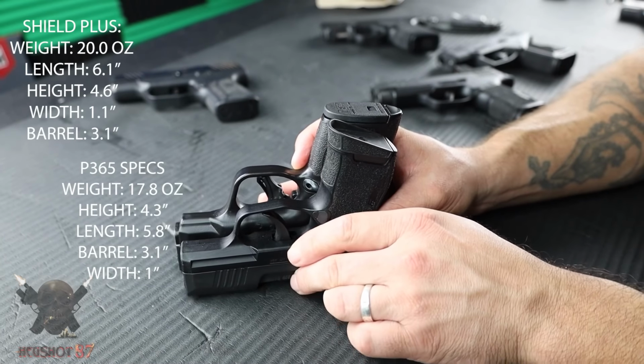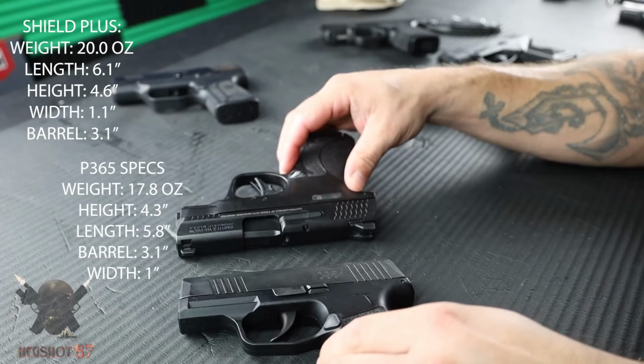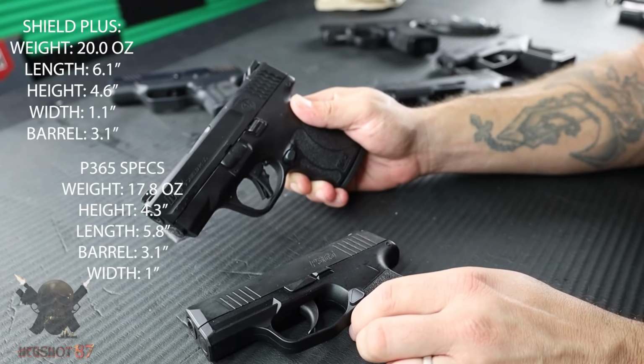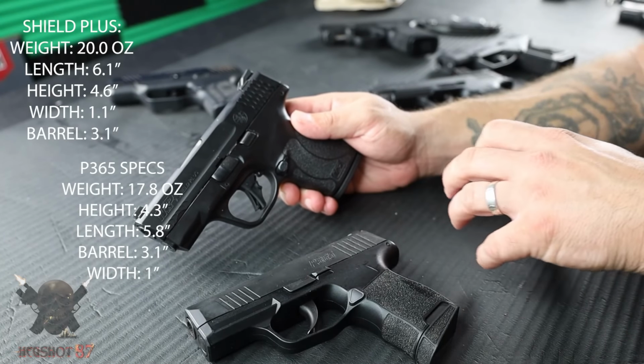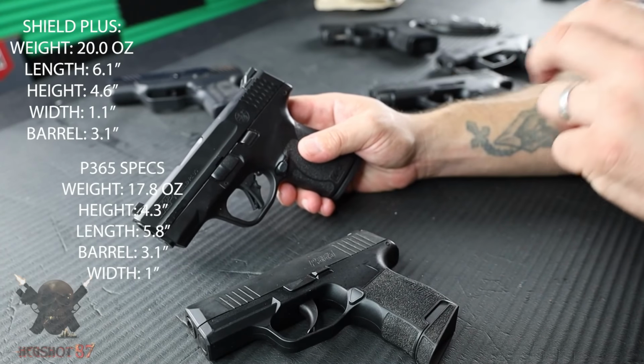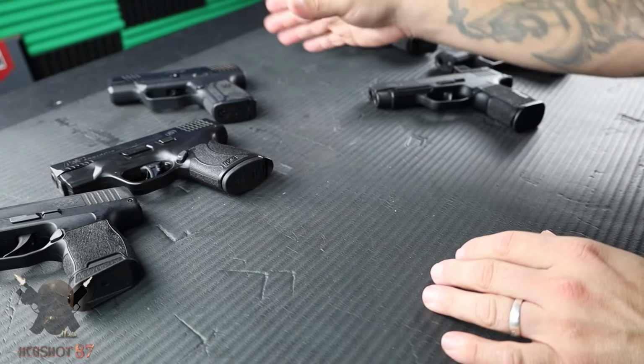I lost it somewhere along the way, but essentially the Shield is going to be a little bit bigger all the way around, a little bit heavier, and that's kind of where this one fits in the scheme of things. But this one offers, maybe it is a little bit bigger all the way around, but as far as the accuracy and everything with this one, the Shield Plus is just amazing. So that's kind of where that one fits.